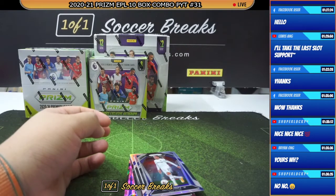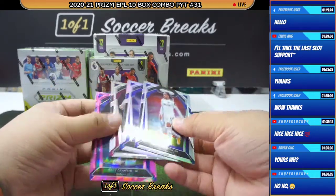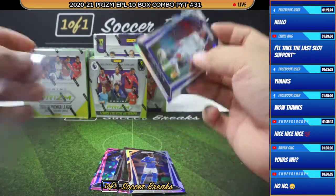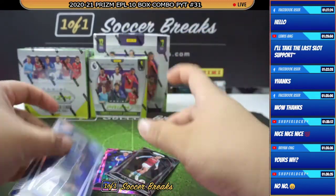Alright, so no pink ice auto, no 4 points added to your numbers. Pink ice auto only gives you 4 points.